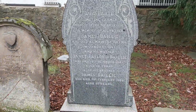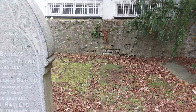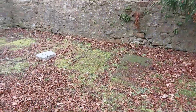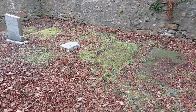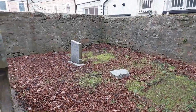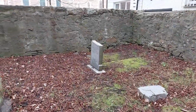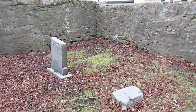There we go. 1867, that one. So again, you've got them lying down on the ground there covered in moss, obviously not looked after. There's one that looks as though it's broken on the end there, and that could be the top of it that's next to it lying on the ground there.